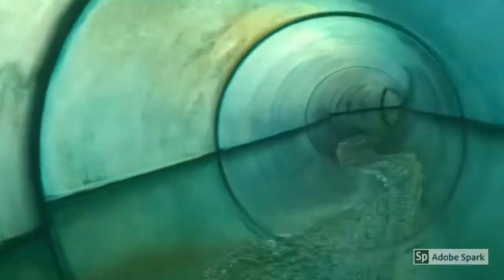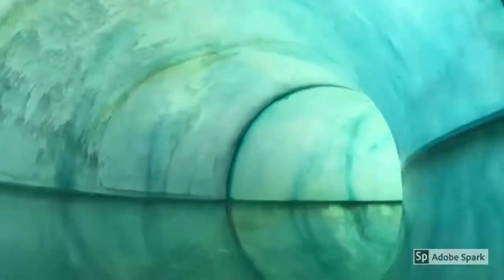I never get tired of water slides. And even though I've been down this slide 100 times, it's fun every single time. The heated water is a nice touch, especially in the cooler months.